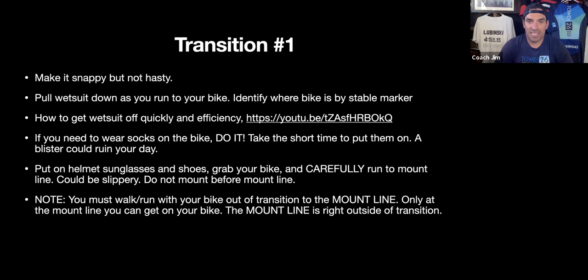Put the helmet, sunglasses on, grab your bike, carefully run to the mount line. Now the mount line is right outside of transition. You don't just get on your bike and ride it right from your transition rack. You got to grab your bike, walk or jog gingerly out of the bike out banner. On the ground, on the other side of the bike out banner is a mount line. Once you cross that mount line, you can get on your bike, and that's where you start your ride, but you cannot get on your bike before the mount line.